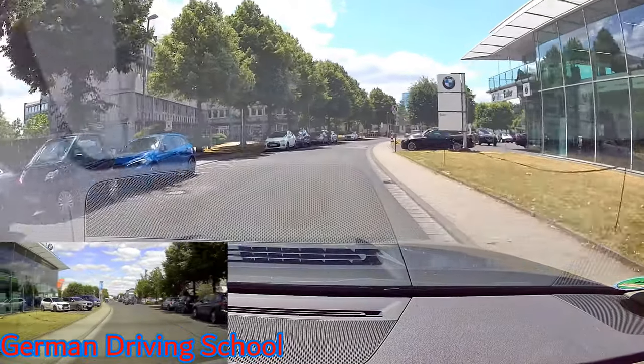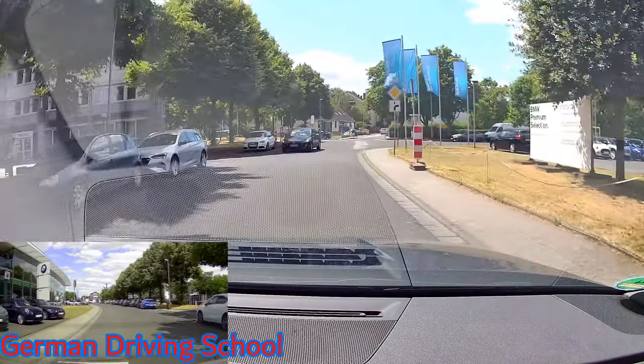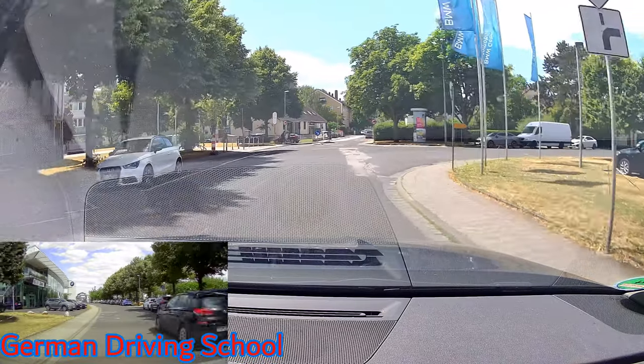Please turn right, follow the priority street.